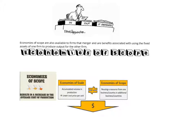Now, some of the consequences, the disadvantages you could look at, is in terms of, will the merger actually be allowed? Will competition policy actually allow it? Because if a merger, especially a horizontal one, proves that it's going to be uncompetitive, then that could be an issue.